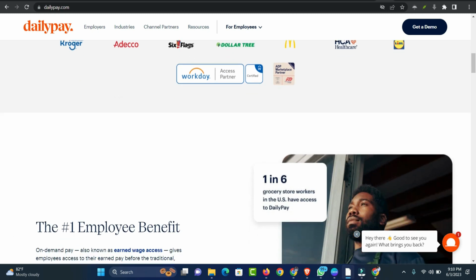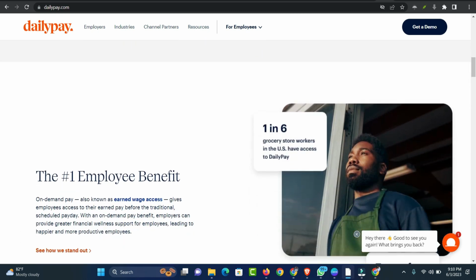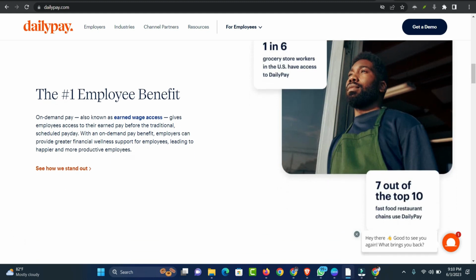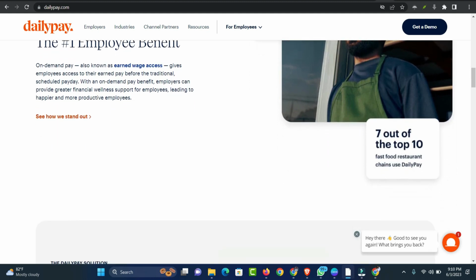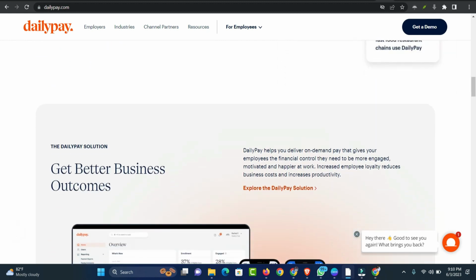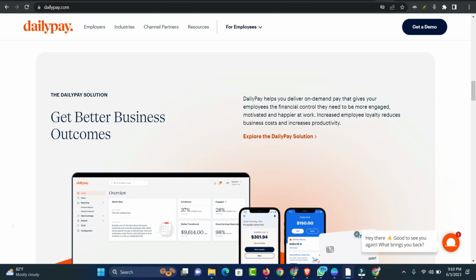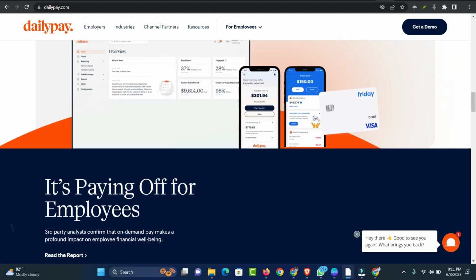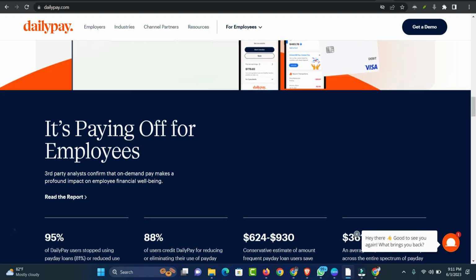The app charges a fee of $1.25 to $2.99 for each transfer. When payday comes, you receive your regular paycheck minus any advances you've requested. According to Daily Pay, the average employee using the service saves $1,250 in overdraft fees, late fees, and payday loan interest.